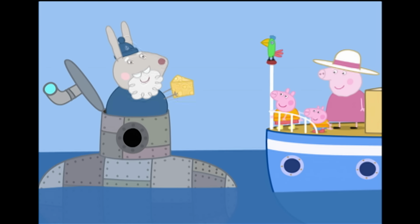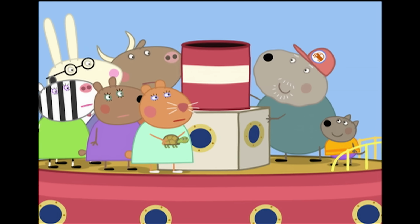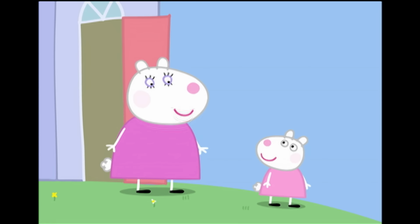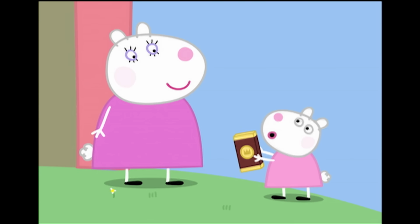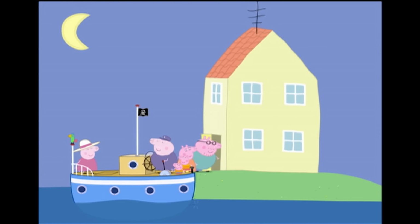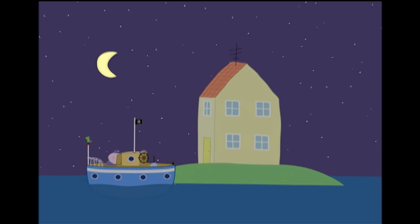Cheese! Thank you, Peppa. You're a good un. Newspaper and comic. Thanks, Peppa! It was lucky Peppa was going to the shops, or we'd have nothing for dinner. Here's your chocolates. Now we can have our dinner, Mummy. Peppa and George have arrived back home. It is their bedtime.